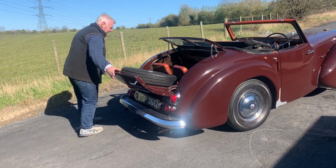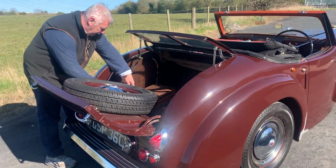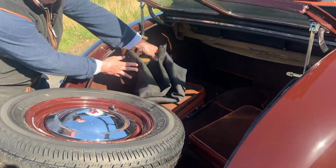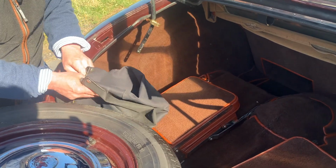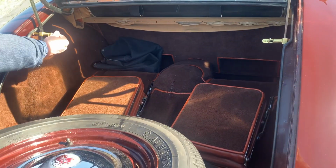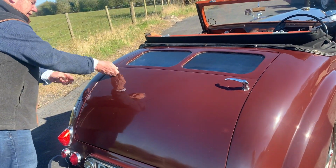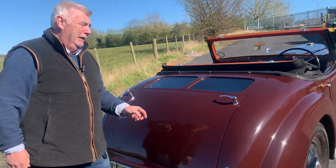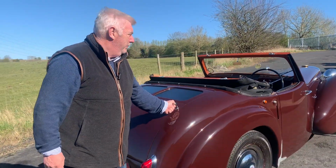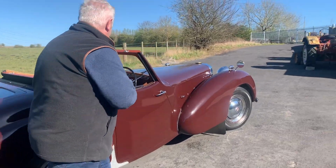So this just folds back in the back here. You've got a cover in there. 1 or 2 other bits and pieces go with the car. Put that down. Again, everything's a lovely fit. Real quality car. And I can't imagine one of these being cheap in the day, to be fair. We'll have a look under the bonnet quickly.